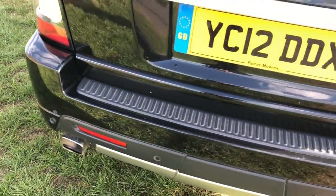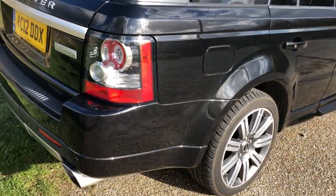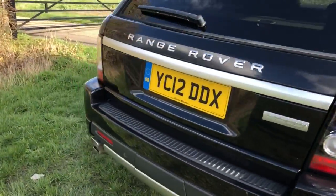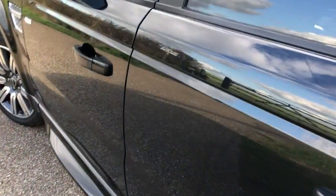Rear parking sensors, front parking sensors, and the tow bar I'll show you in a moment. But again, bodywork, honestly, second to none. It's a lot of car for the money. Because of the miles, like I say, it's done some miles, but it's only had three owners. I'm the third owner. But let's have a look inside the car.